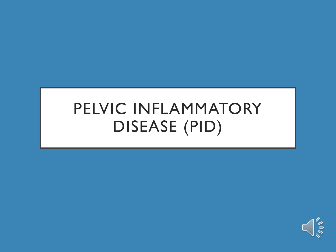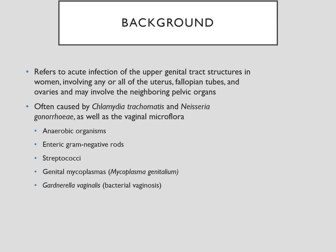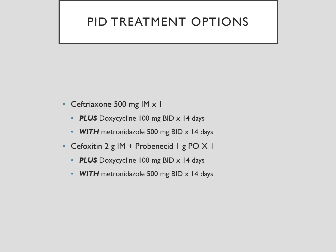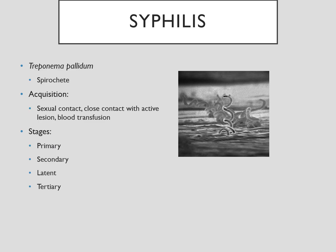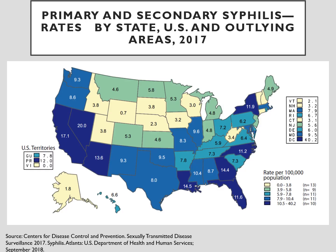We've listed pelvic inflammatory disease as a complication of both gonorrhea and chlamydial infections. Now we'll talk more specifically about its management. So we've discussed how pelvic inflammatory disease, or PID, occurs; this slide presents some of the PID treatment options, including ceftriaxone plus doxycycline. This slide offers a little background about what PID is, and we'll talk about doxycycline, most commonly caused by treponema.